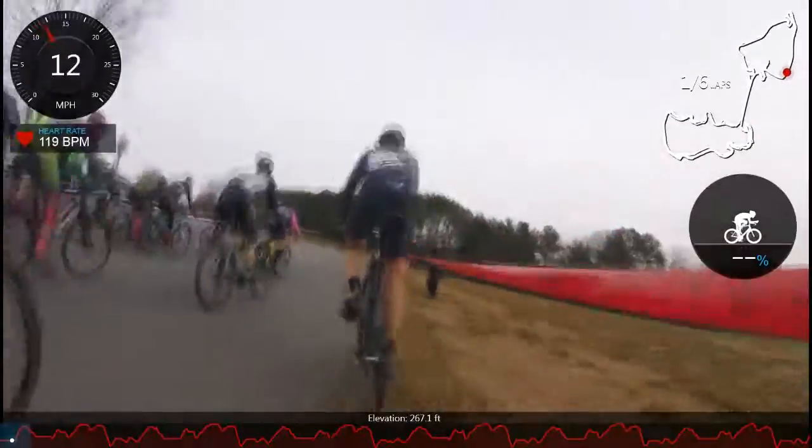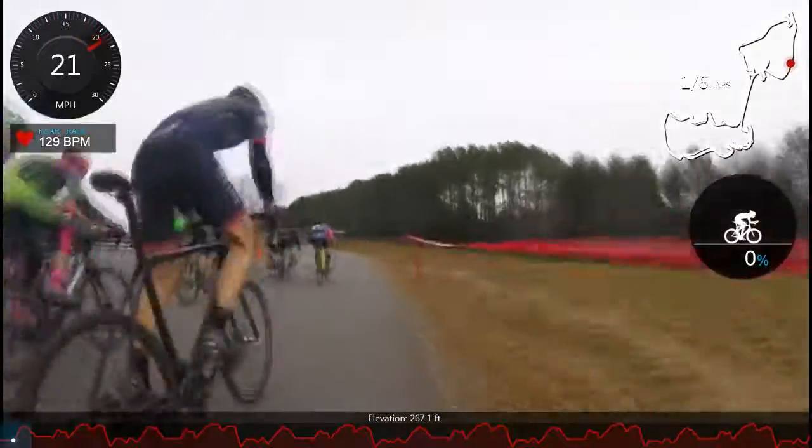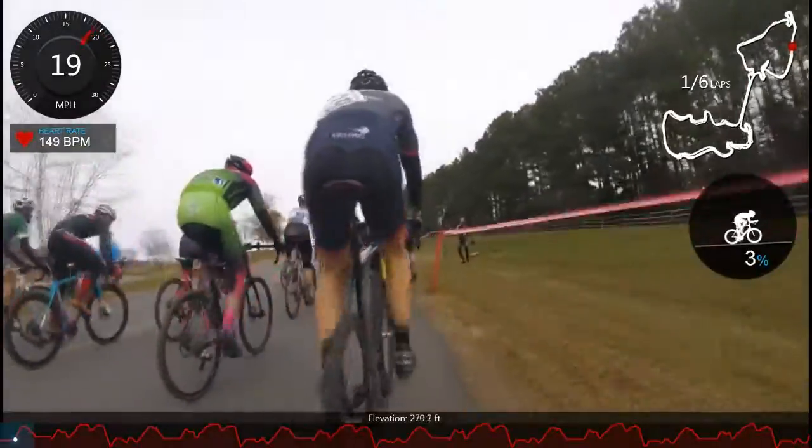The start grid was a mess for the 35 plus 345 race, the biggest field of the day. The race before had started late and gone an extra lap, so there was no time for a proper call-up. I got lucky and had a decent starter ahead of me.